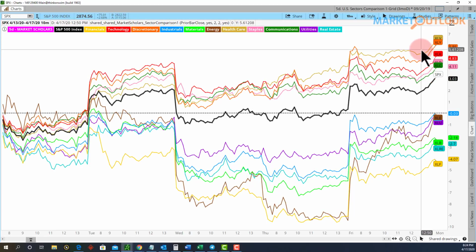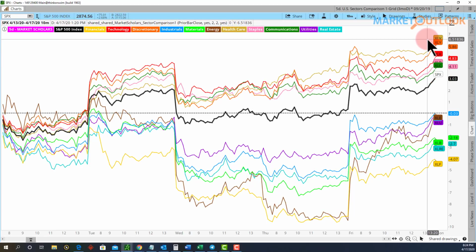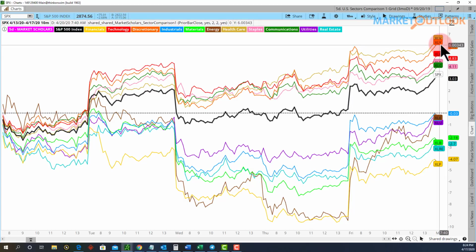So staples and healthcare, not surprising how bullish they were. They're continuing to move their way up higher here. But you also see discretionary, technology, communication services. Those are your big, large cap Nasdaq names. They're doing very, very well today.